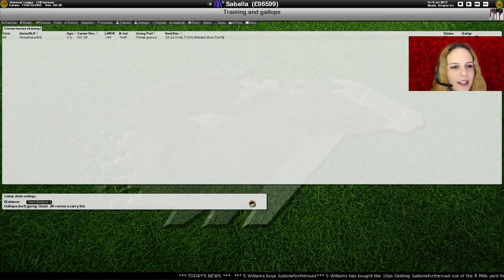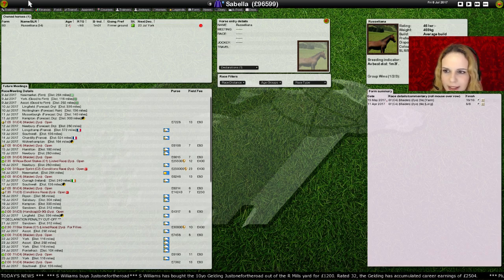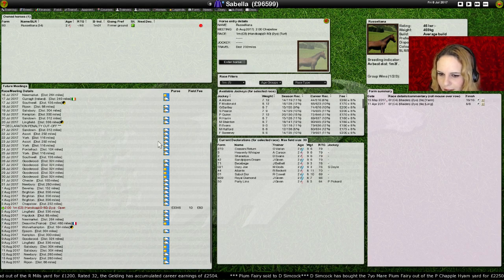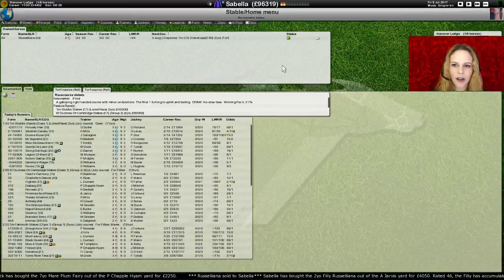I'll have a look at training and see. She's fit and ready to race. What's she entered in? A 7 furlong maiden. Do they have longer races yet? What is her stamina like? She's ready for a mile. I'm not going to stick her in a maiden. She can go in this mile race. She'll have the lowest weight. What do we need? We'll go SPS. Alright, there we go.